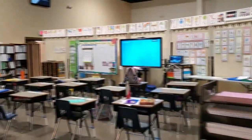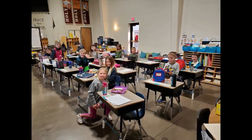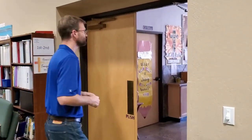Here in the chapel is also where our first and second grade classroom usually meets. And then the classroom is taken down on Friday afternoons and set up again for church for the weekend. So now we're going to exit out the back of the sanctuary into the hallway here and see a couple more classrooms.